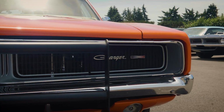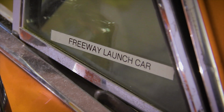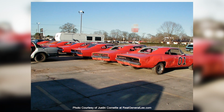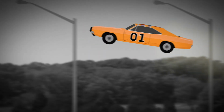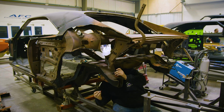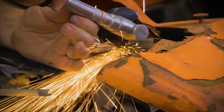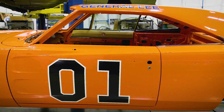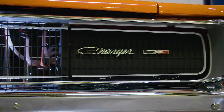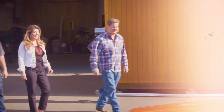This time on Graveyard Cars, witness the resurrection of this one-of-a-kind Mopar icon, the freeway jump car from the 2005 Dukes of Hazzard movie, the car that set the record for the longest General Lee jump in TV and film history. Watch every phase of this incredible three-year restoration as the ghouls repair, rebuild, and restore what is arguably the most recognizable Mopar on the planet. Amazing. On this episode of Graveyard Cars.